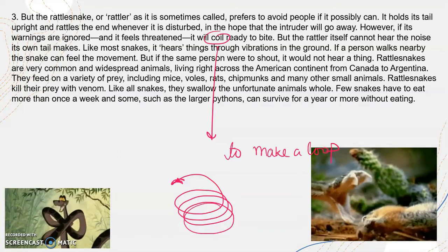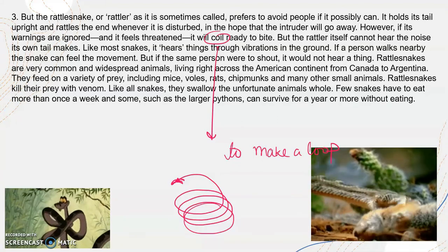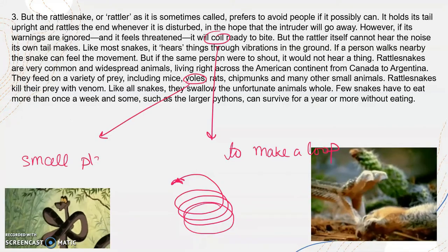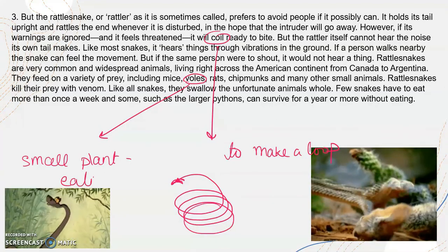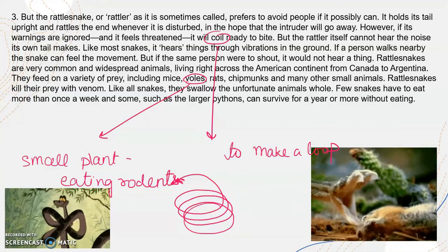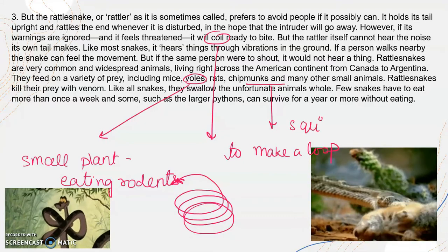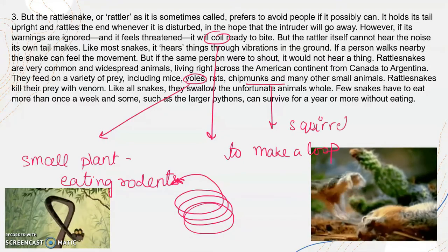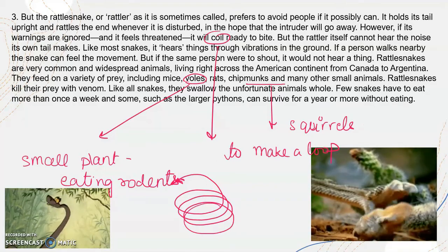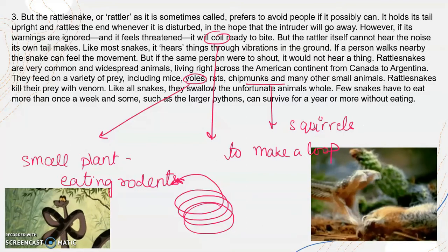Rattlesnakes feed on a variety of prey including mice and voles. Now voles are very small, plant-eating rodents, small animals, right? Rats, chipmunks. Chipmunks are a kind of squirrel, and you can see one here, with alternate bands of light and dark colors, and many other small animals.